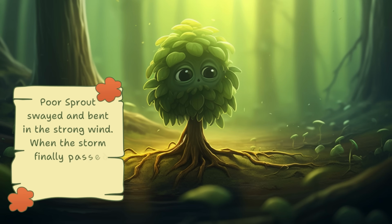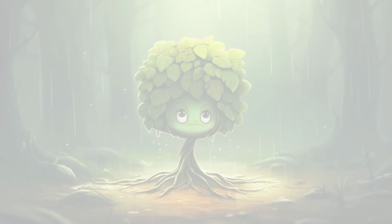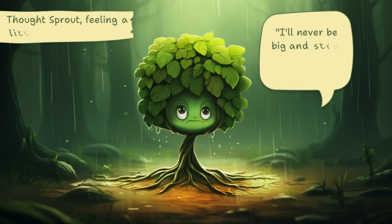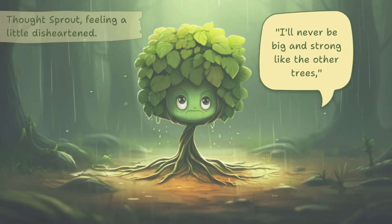When the storm finally passed, Sprout felt a bit crooked and sad. Thought Sprout, feeling a little disheartened, "I'll never be big and strong like the other trees."